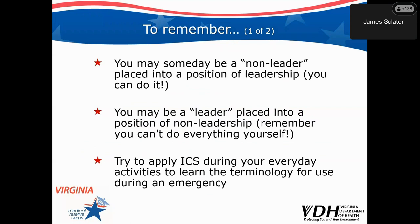So things I want you to remember as part of this is that you may someday be a non-leader placed in a position of leadership. And I want you to know that you can do it. Okay. So don't say, oh, I don't want to work with people and I don't want to tell people what to do. I believe in you. You can do it. All right. We can ask of you only what we know that you can do. And I know that you can do it. That's why you could be asked.